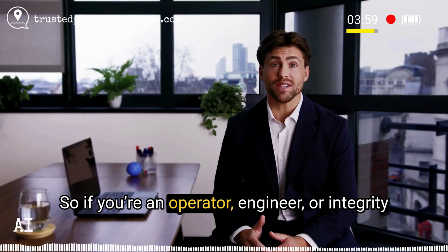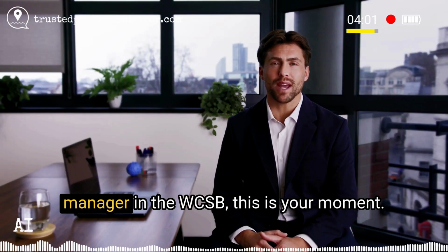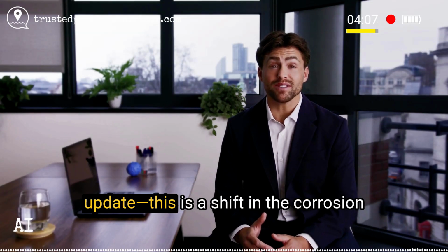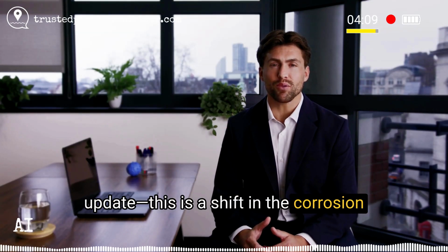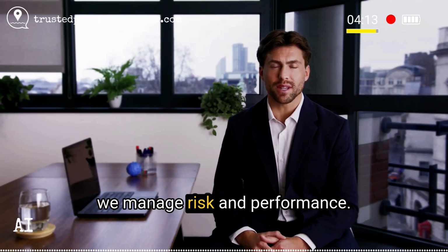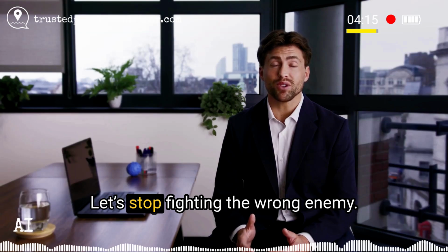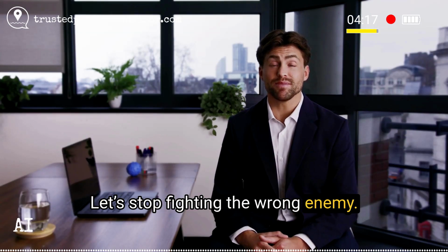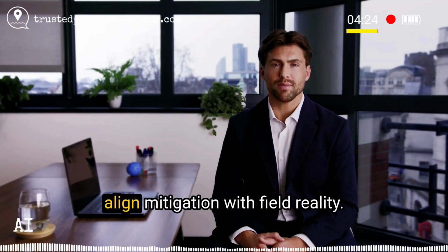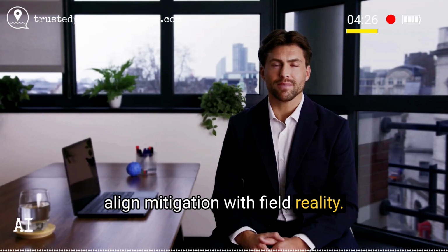So if you're an operator, engineer, or integrity manager in the WCSB, this is your moment. This isn't just another technical update. This is a shift in the corrosion threat model that could redefine how we manage risk and performance. Let's stop fighting the wrong enemy. Let's stop assuming chemistry alone can do the job. The solution starts when we align mitigation with field reality.